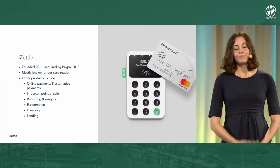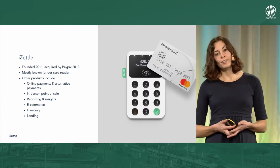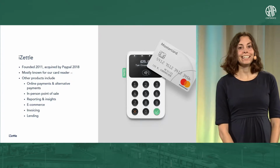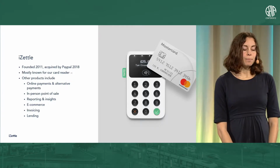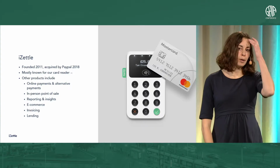So, iZettle. Some of you might have heard of iZettle already. We're a Swedish fintech company founded in 2011. We were acquired by PayPal, a big American fintech, in 2018. And we're most known for our card reader, which is on this slide. So this is our most famous product.